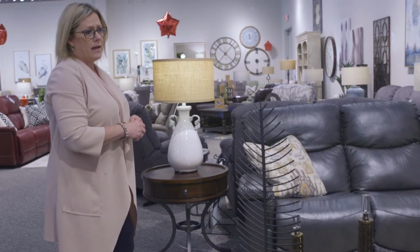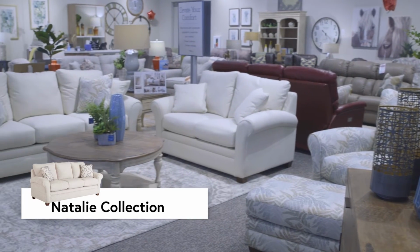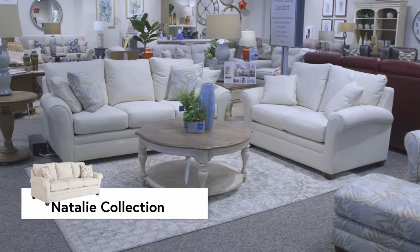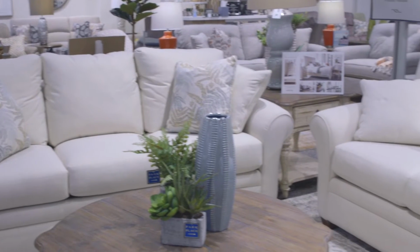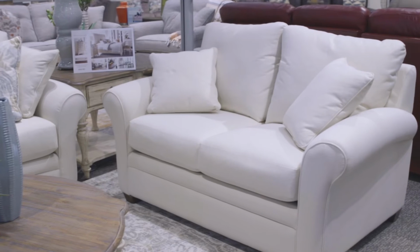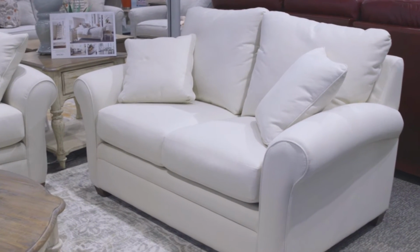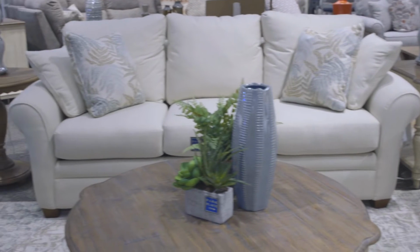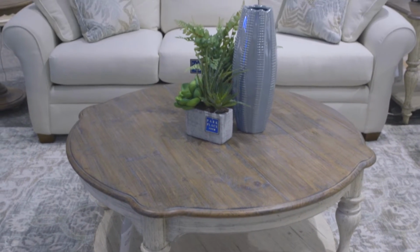This is the Natalie, one of my favorites. And the reason it's one of my favorites is because it's very farmhousey. At least I feel that way. It's very elegant, I feel, for my taste, but for a lot of people who like that style. It's paired very well with our Weatherford collection. This table collection can come in both the single wood tone or the two-tone here.